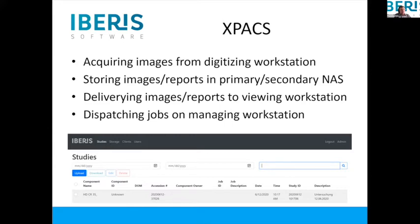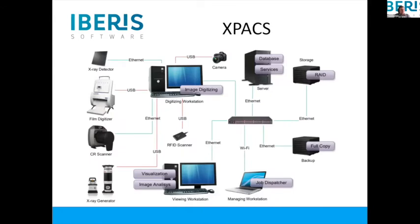And at the end, we have something that not all DICOM-compliant vendors provide. We can dispatch jobs using the DICOM standard on a managing workstation. I can show it in a better way using this workflow chart.